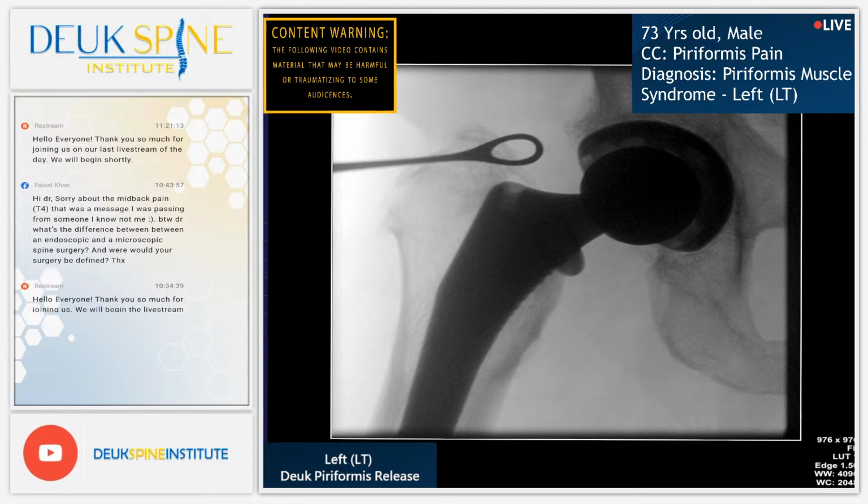Why would the piriformis muscle cause sciatic pain? The reason is because the sciatic nerve runs right through the piriformis muscle, deep within the buttock. Most people don't know that. So let's show the audience how piriformis syndrome can be so painful and cause sciatic pain.